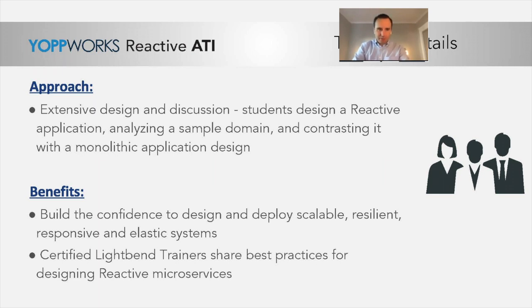We come up with all kinds of exciting technology all the time. It's one of the most exciting things that my group has come up with in a long time in partnership with YoppWorks. And it is so exciting to come up with a course that I think plugs a real hole in the industry, right?